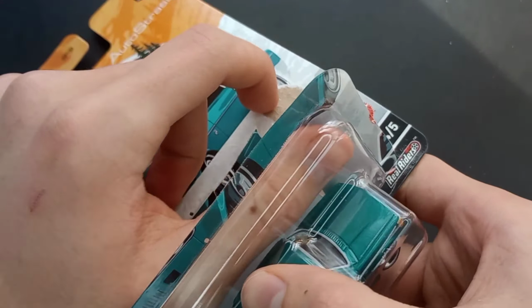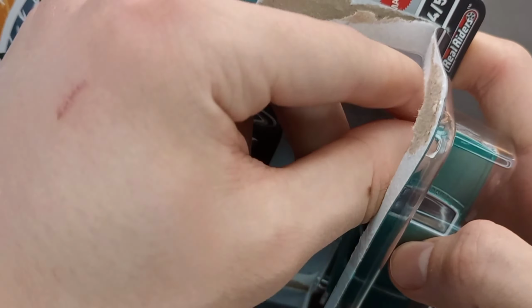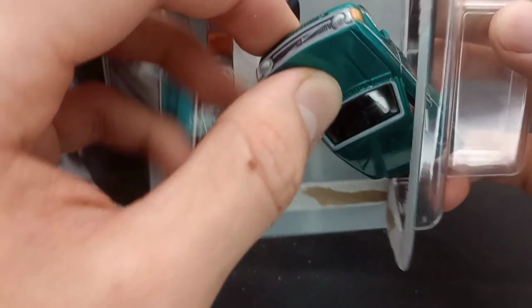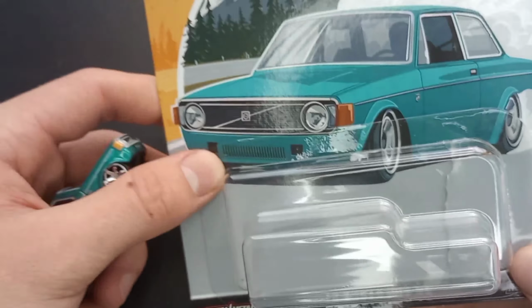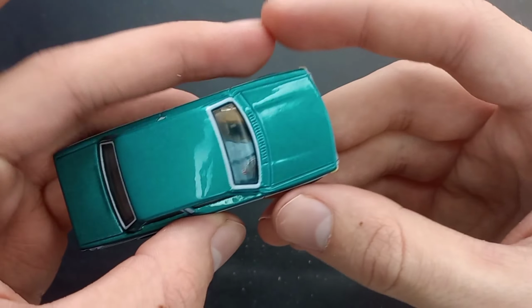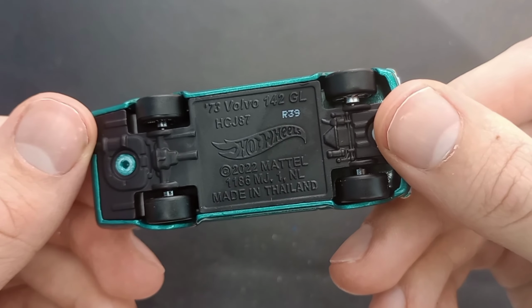All right, here we go. Not too clean of an open, but it's going to look great loose on my wall. And a little pocket pal I can bring to work today. And there you go. 2022 premium release. Let's take a look at this. Look at this. Wow. Very nice.